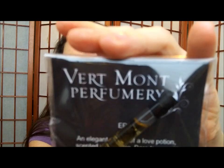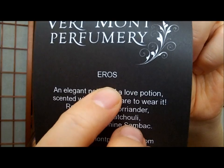Vert Mont Perfumery, perhaps. I have to say that most of the time when I've come across natural perfumes, I've been very disappointed. They just don't seem to suit me, so I'm hoping this is better. This particular one is called EROS. And it supposedly has red mandarin, coriander, orris root, patchouli, juniper, and jasmine sambac, something like that. Anyways, let's see what it smells like.